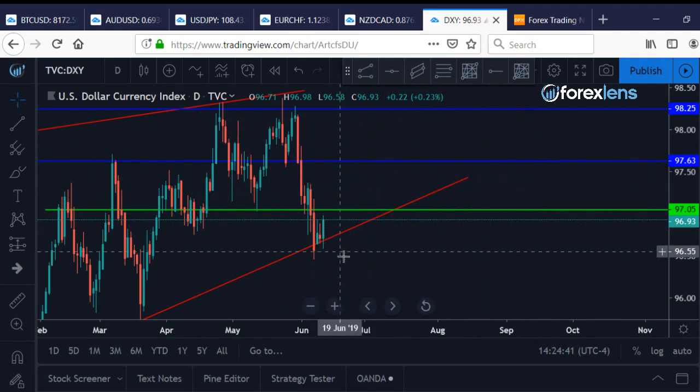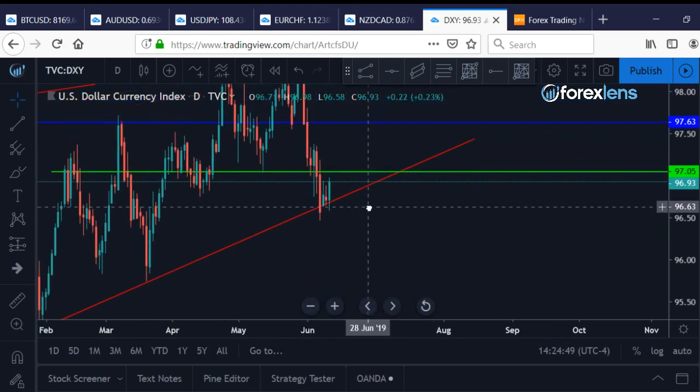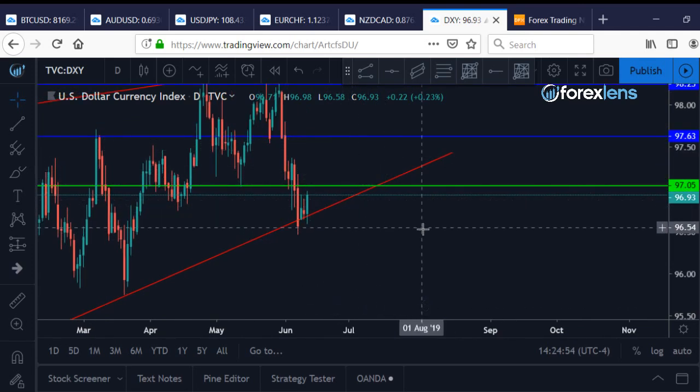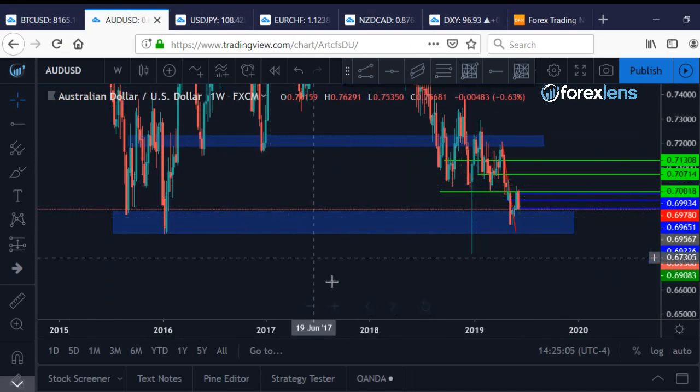So ideally what we can do, and I hope we do, is make a run for this 97 handle, which is represented by this green line, and we break past it and go ahead and fill the trading range to 97.63. If we do those things, we'll see our gold shorts come to play. We'll see USD/JPY fulfill our swing long opportunity, and especially by then, Aussie will finish out our short.